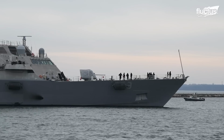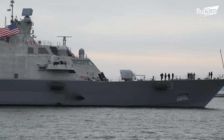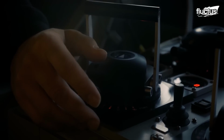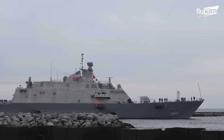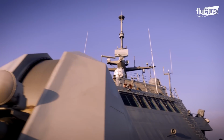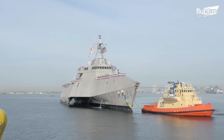Littoral combat ships LCS are another vital component of the U.S. Navy fleet. Unlike destroyers that navigate open seas, LCS operate in coastal zones near shorelines. There are two LCS variants, the Freedom and Independence classes.